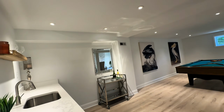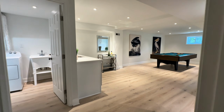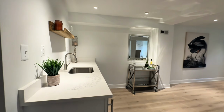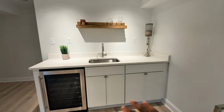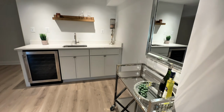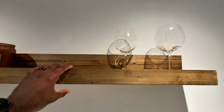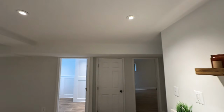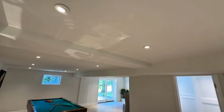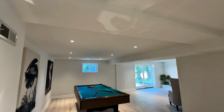Okay, let me give you a full view of this basement, all right? So they've got this sink area with the wine cooler at the bottom, some cabinet space. Okay, they've got this nice wooden shelf. Okay, this is really nice. And I see they continue with the raindrop recess lighting. I mean, you could actually adjust these. Yeah, there you go. Nice feature.